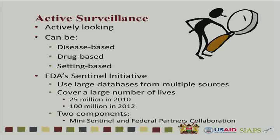To accomplish this, we launched several years ago our Sentinel initiative. This uses large databases from multiple sources that are linked using a common data model. This covers a large number of lives. About 25 million lives were covered in 2010, and 100 million lives are expected to be covered by the end of 2012. There are two components to this: the Mini-Sentinel system, which uses data from private insurers and is run by academics led by Harvard University in Boston, Massachusetts, and our federal partners collaboration, through which we collaborate with several federal agencies such as the Centers for Medicare and Medicaid Services, the Veterans Administration, and the Department of Defense.